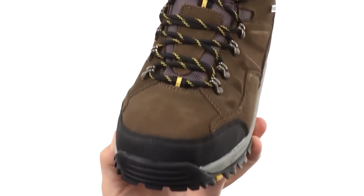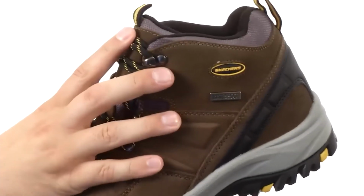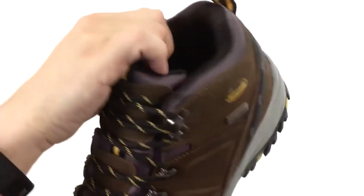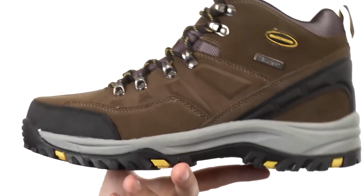One writes, held up just great for a long trip that included hikes in the Galapagos and travels into the Amazon basin. Another adds, boots arrived quickly and fit great.